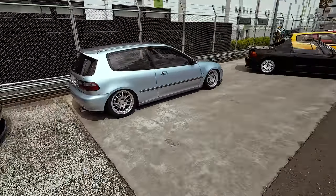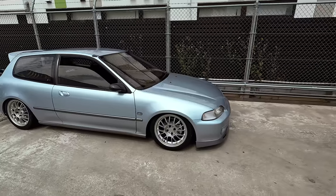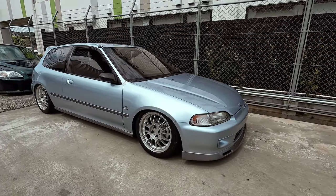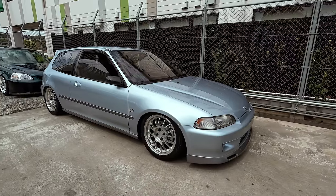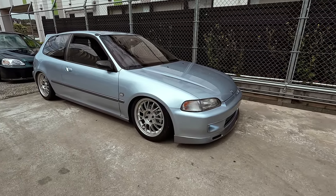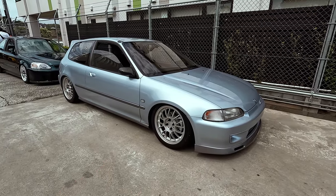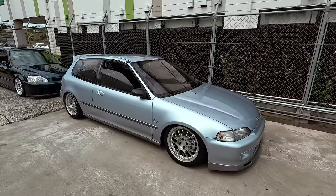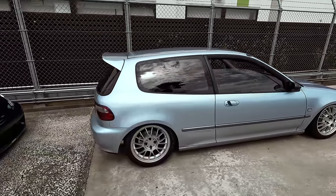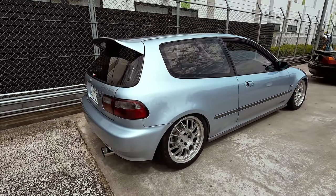Oh, this EG right here, super nice. One of my favorites. It's painted the silver color, but he actually has the anniversary edition side moldings, which are a light gray silver color. And he made the front lip and the OEM side skirts the same color to match the moldings, which is really cool. The anniversary editions never came in this color, obviously, but it's interesting to see that light hint of contrast.